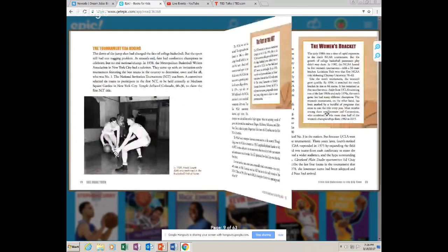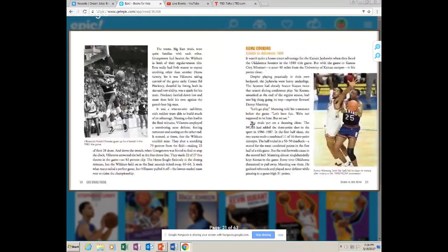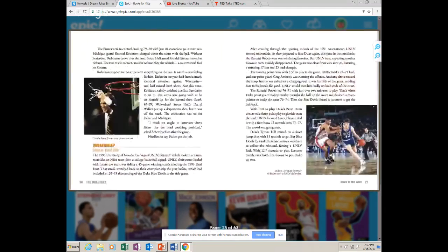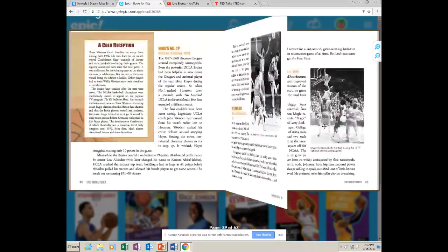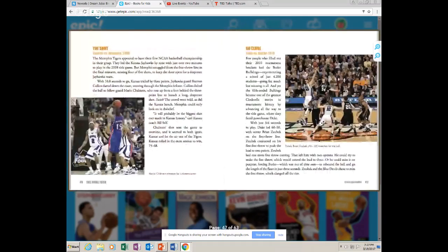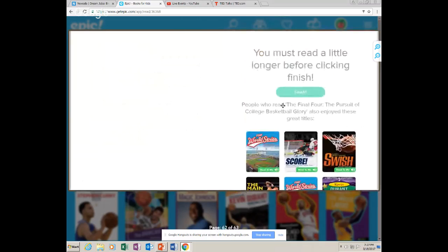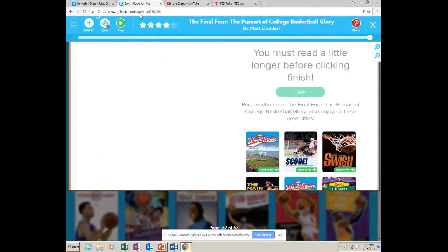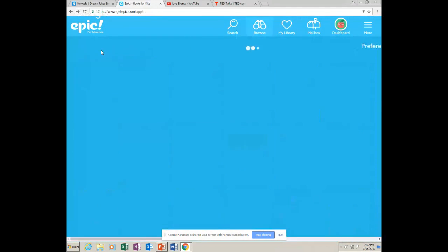And students really enjoy this when they're using it on the iPad or on their cell phones. And again, it works really well on the computers as well. So I just want to show you a feature that if your student goes too fast through the end of the book, it will actually remind them that they must read a little bit longer before clicking finish. But again, there's a huge variety of books that you can also create quizzes with. Again, this is GetEpic.